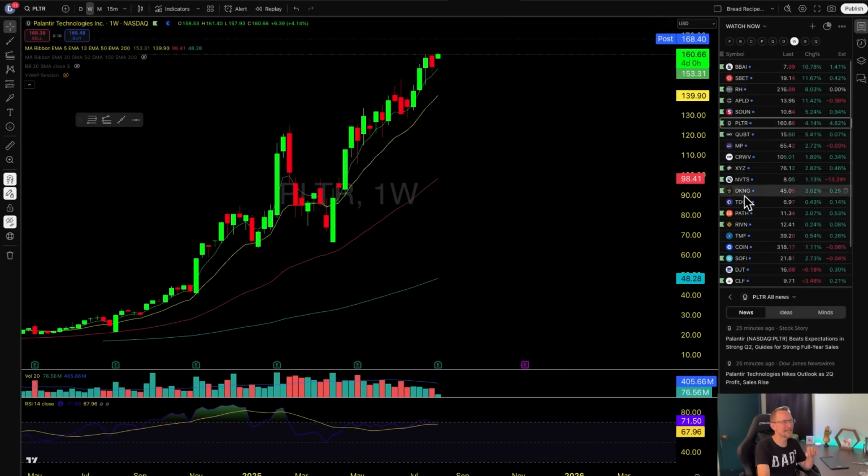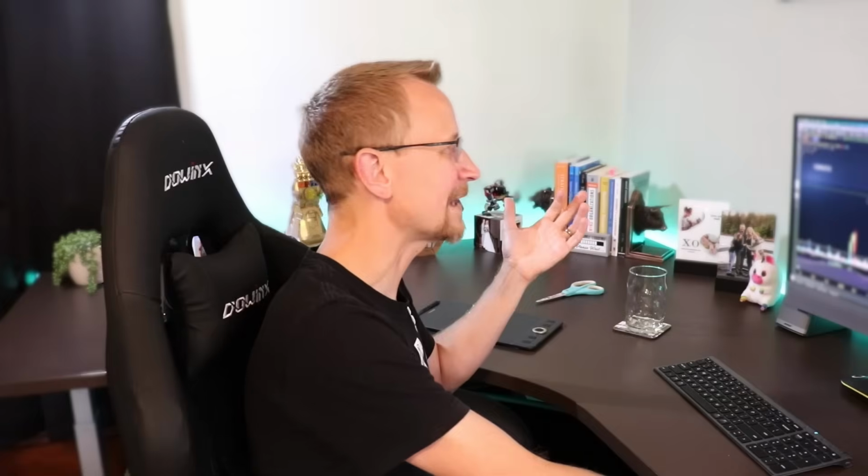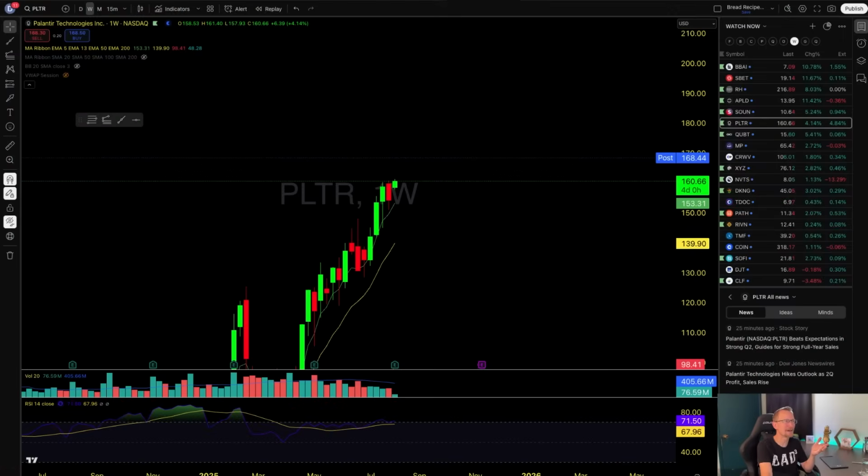So over in the Palantir in the post market, 168.40. Now I looked at the level 2 during the regular trading day for Palantir, and there were a ton of orders. I forget how many it was, tens of thousands of orders that were sitting right at about $171 per share. And I gotta say, for Palantir, we'll see what comes out in the earnings call for them.